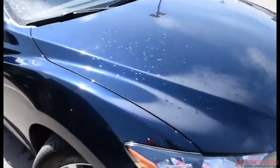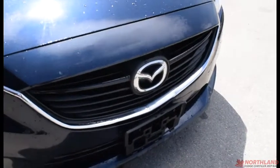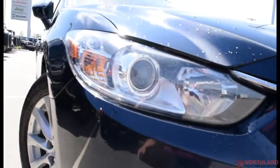This guy's in dark blue. I really do love the color. It looks awesome. You got that Mazda logo up front here with the black grille. You do also have projector style headlamps right there. They look great. They're very bright as well.